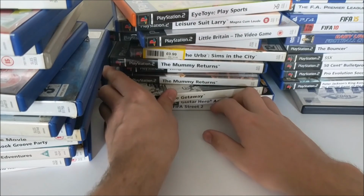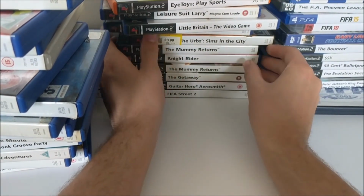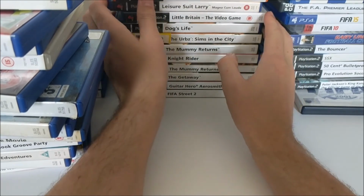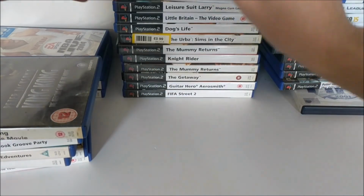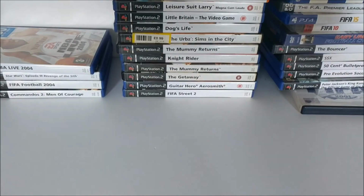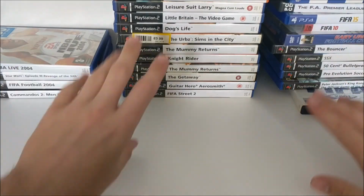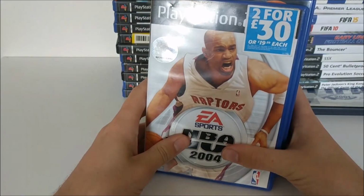So again, I'll go through, I'd probably take out 99% of them for my own personal collection, ready for when I move house and I've got a proper man cave. I can then get everything into alphabetical order and it'll be happy days. So £9.